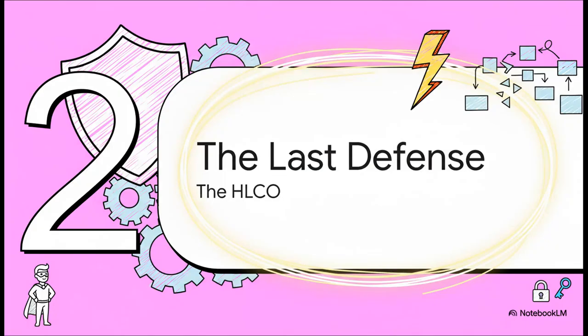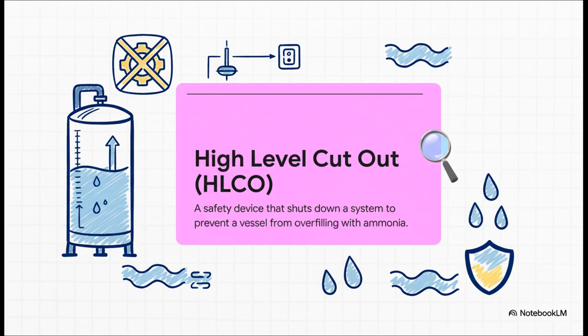So what do you do when all your other safety nets might fail? You need a final fail-safe. You basically need a hero to step in. And here it is. It's called the High-Level Cutout, or HLCO for short. The simplest way to think about it is like the ultimate emergency brake. It's constantly watching the ammonia level inside a massive tank. If that level gets too high, bam! It slams the brakes on the whole system, stopping a disaster before it can even start.